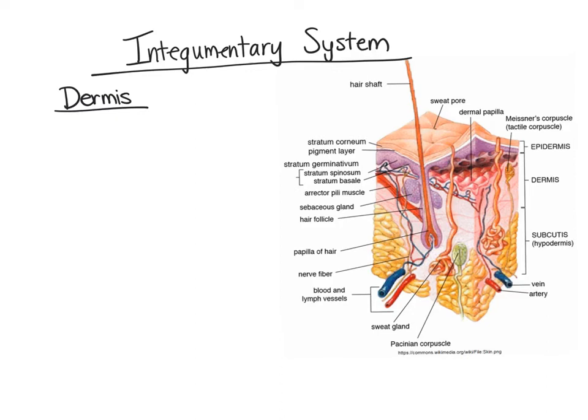All right, so we are going to continue our talk about the integumentary system. We've already previously spoken about the functions of the integumentary system as well as the epidermis in detail. Now we're going to move to the dermis. On our image over here on the right-hand side, just a reminder, the epidermis is the most superficial layer of the integumentary system, or of the skin, rather. And then the dermis is the deeper layer of the skin.